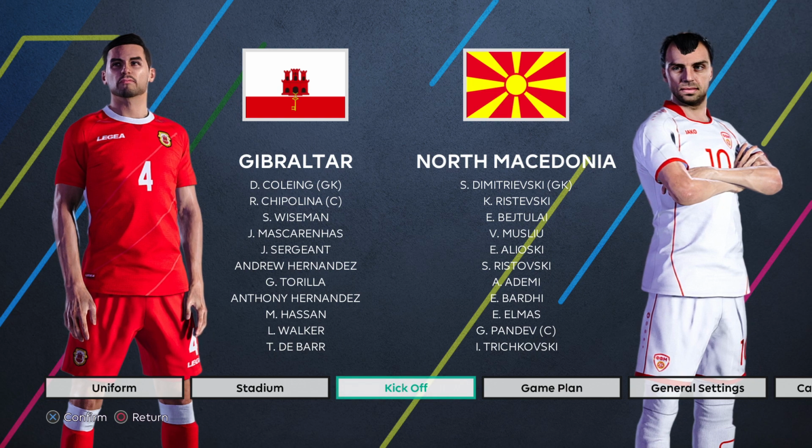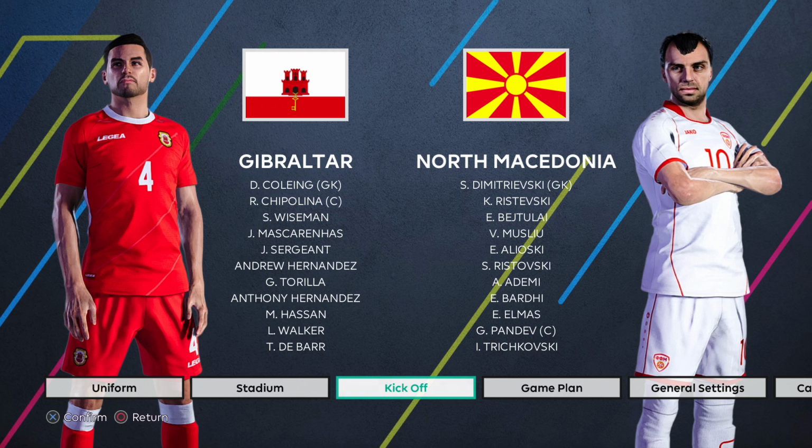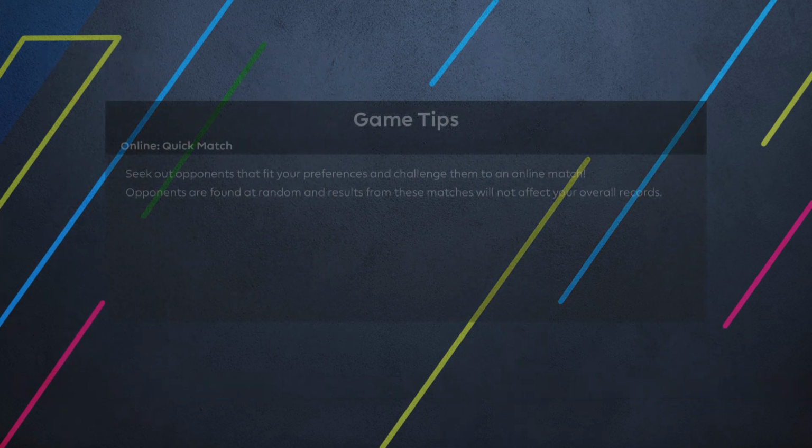Today we are previewing the upcoming UEFA Nations League Matchday 2 tie between Gibraltar and North Macedonia.